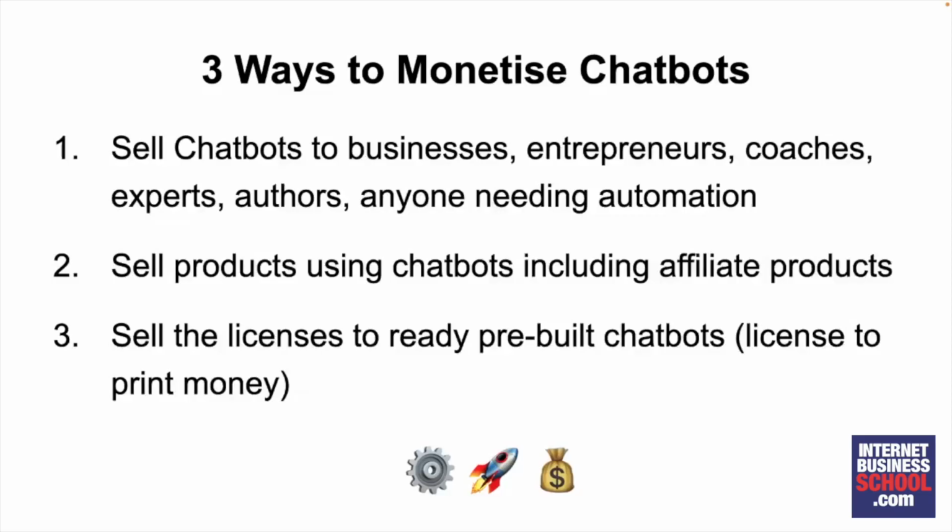So 3 ways to monetize these bots. You might think, well, Stas, this is amazing, but how do I monetize them? Well, number 1, you sell chatbots to businesses, entrepreneurs, coaches, experts, authors, anyone needing automation. Number 2, you sell products using the chatbots, including affiliate products. So you physically sell digital products, physical products, whatever it is, using the chatbots. Or number 3, you sell the licenses to ready pre-built chatbots. And that literally is a license to print money, because if you can get your hands on a license for a chatbot, well, that's kind of like winning the lottery, if you ask me. So those are the 3 main ways to monetize chatbots.